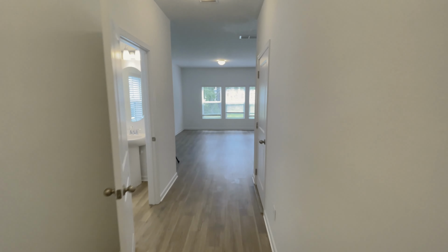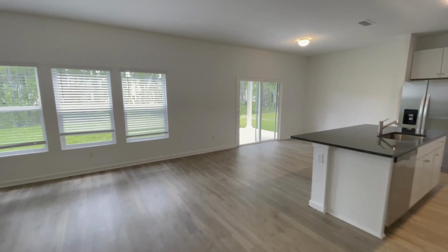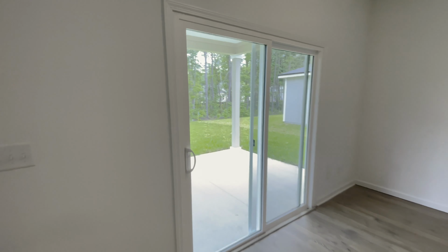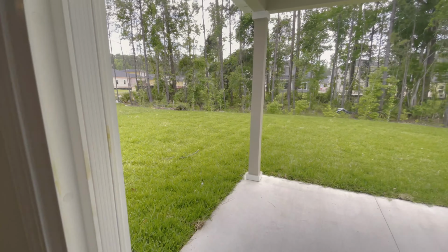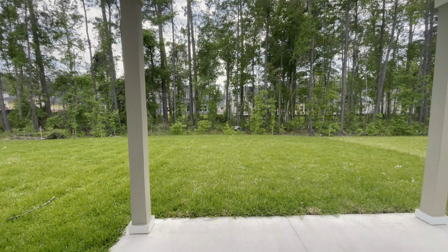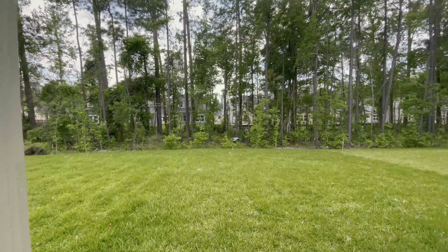But with that being said, we're about to go to this backyard. And for this community, this house does sit on a larger lot. So if you care about lot size, you want something a little bigger than standard. I think this is going to be a 60 foot lot, and I can check with the builder and let you know for sure. But anyway, I'll show you guys this.